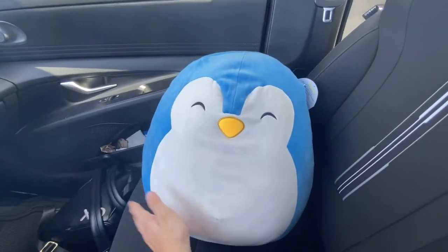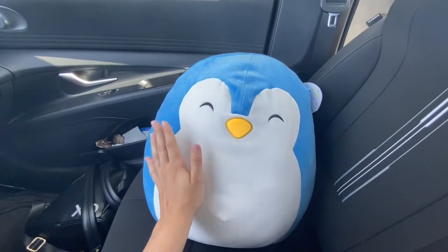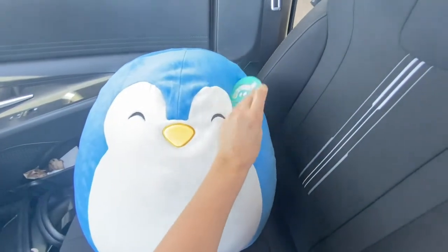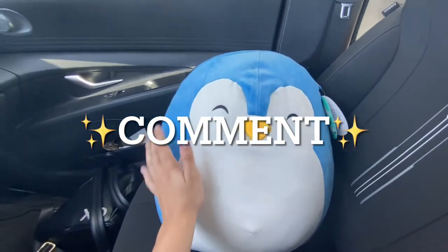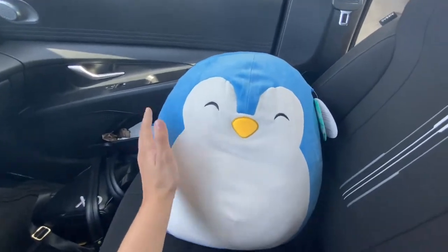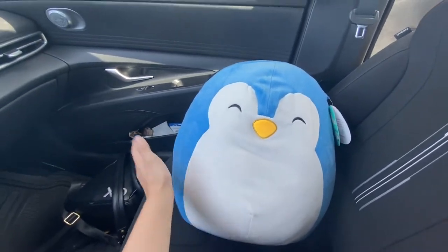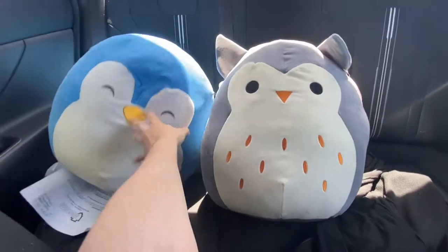So if you guys are interested in trading for him, let me know. I want dragons, mostly, and bugs. So if you have any of those and you're willing to trade them for my 20-inch, brand new, obviously, Puff, then let me know, because I would love for him to go to a home that really loves him. Like, I love him, and I'm going to cherish him, but I want someone to really, really want him, you know, because he's super cute, but not one of my favorites that I have, but I love him no matter what.